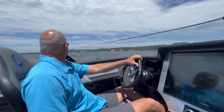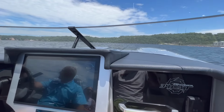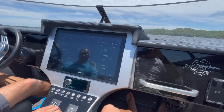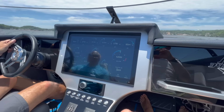We got Ed behind the wheel now. Ed's driven a few boats in his day. First day on the job. Yeah. First time driver, guys. Watch out. And it just gets up to speed. Just amazing. And it's so smooth.